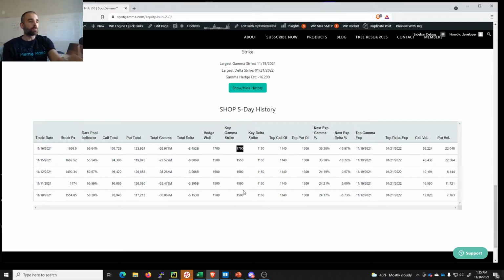In other words, if the key gamma strike goes up, we're statistically proving now that the stock tends to go up as well. So what you can see here in SHOP is that the key gamma was 1500 and then ticked to 1550 2 days ago, and then yesterday our data showed this morning when you came in that the key gamma strike was 1700. This is telling you that options are building up at strikes overhead. Now, the call volume and the put volume is not particularly large. If you compare this to certainly the Tesla gamma or Apple or one of these other names, you would see a lot more open interest.